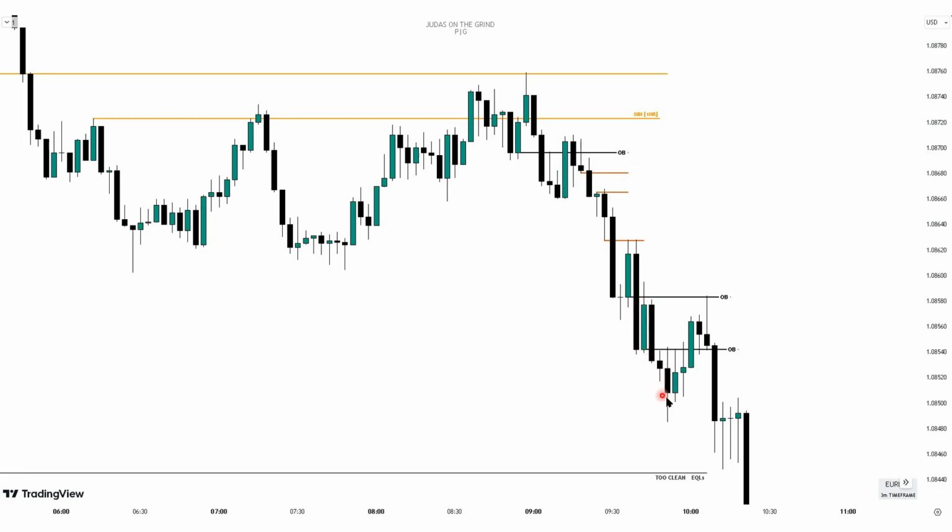So somewhere around here, price formed a 15 minutes fair value gap, and I was looking at the fact that we might have a deeper retracement back into a fair value gap. And right here, this whole retracement that you see tagging this order block for the second time, there's a retest of a 15 minutes fair value gap.